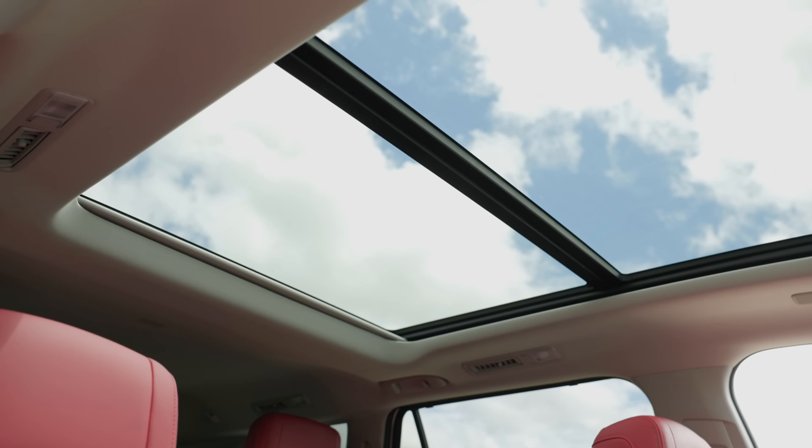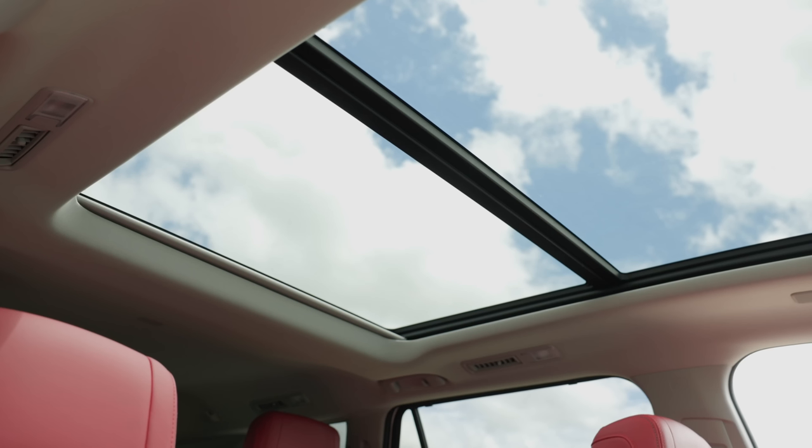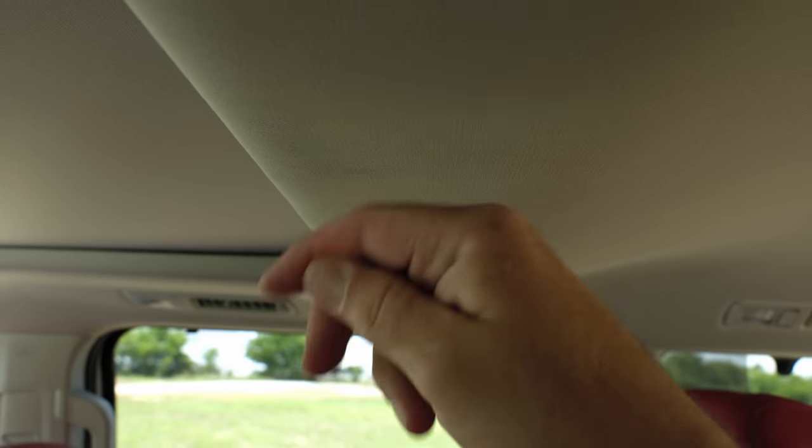So the panoramic sunroof, of course, takes up some roof space because it's large and the actuation of the motor and the glass coming back. You do have a little bit less headroom in the second row seat. But we also have, as standard, a moonroof that's over the driver's seat, and that gives you a little bit more headroom than the panoramic roof does.